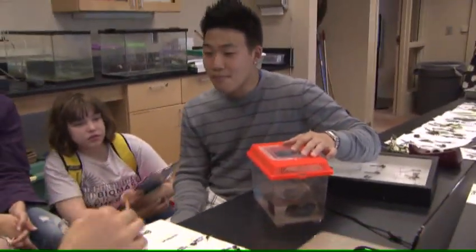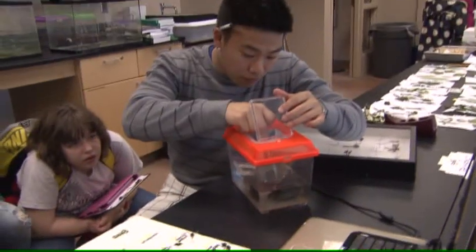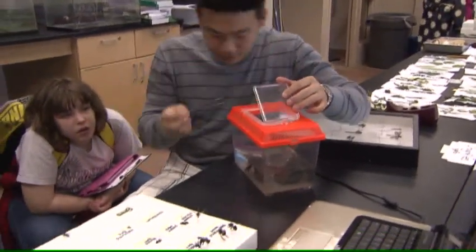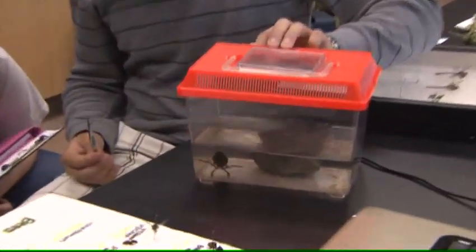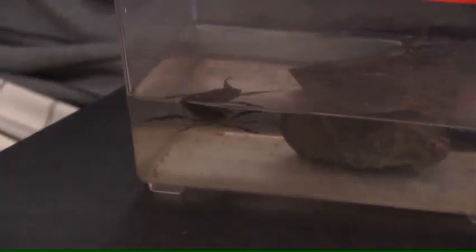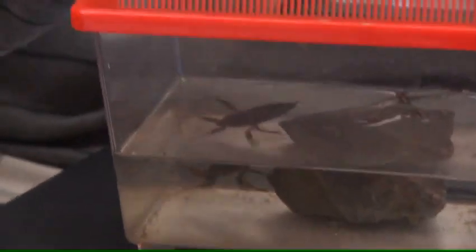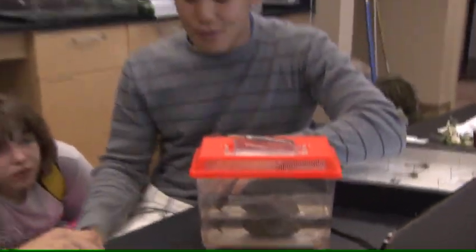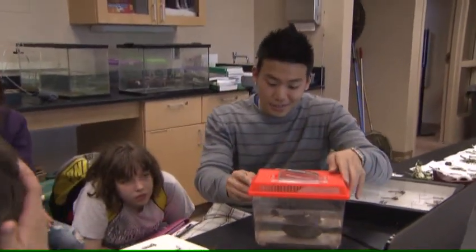Dragonflies? Oh yeah. Is that alive right now? Oh yeah, I'll show you. It's very much alive right now. They're just trying to hide right now. What they do is they cling onto rocks and things like that. And once something comes by, they'll come out and go grab it.